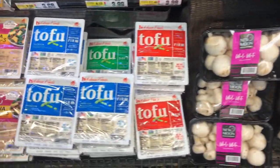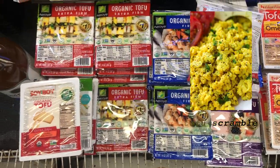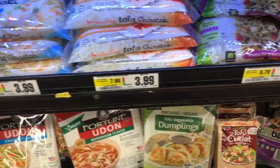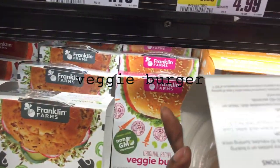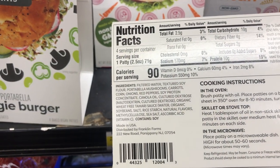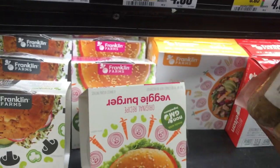There's so many different types of tofus, firm, extra firm, soft. You can blend the soft tofu to make like a cheesy sauce with pasta. There's so many different ways to use these vegan friendly alternatives. So you can see we have veggie burgers. These look like a pretty healthy organic brand. You can always make sure to look at the ingredients, see if you like them. If you're going to be more organic, there's a lot of organic options out there.